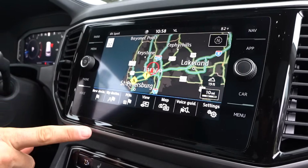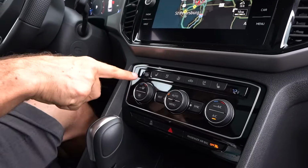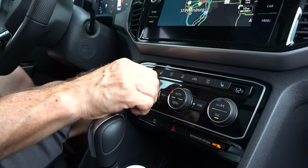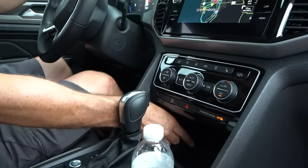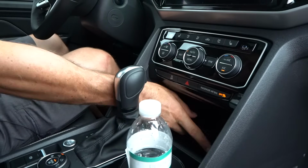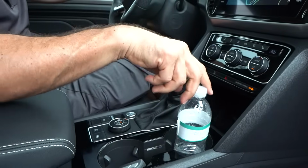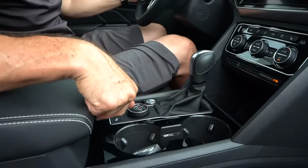Now, as we toggle down, you're gonna have heated seats, ventilated seats, which is a plus, dual climate control, easy to use, nice fast turning knobs. You keep dropping your way down, you're gonna have wireless charging, 2 USBs, an aux jack, and a 12 volt. And the great news is if you're not using the wireless charging, you can line up your Twinkies. You can put literally 5 Twinkies side by side. As you can see, the cup holders work. I'll get rid of that bottle so you can see your 2 cup holders.